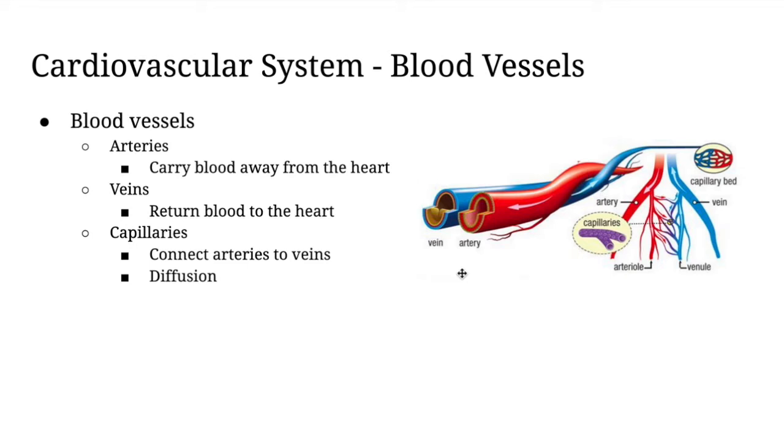The reason why we use blue and why people sometimes think we have blue blood in our bodies is when you look at your arms, for example, your veins typically look kind of bluish. But that's just your skin over top of those blood vessels. The blood inside of them is not actually blue. Veins are responsible for returning blood to your heart. And then your smallest blood vessels are your capillaries.